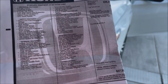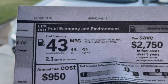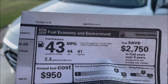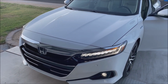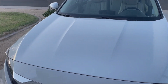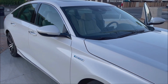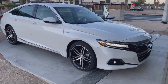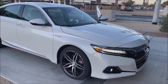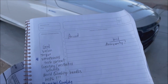I won't get into the details here, but really, the important part to me is that price tag, $37,000, and then this number right here is killer, 43 mpg. It's a big car. It has plenty of power. I never really felt like I was in a 43 mile per gallon car. And to that I say major kudos to the engineering team who put this drivetrain together, because they did a fantastic job with it.